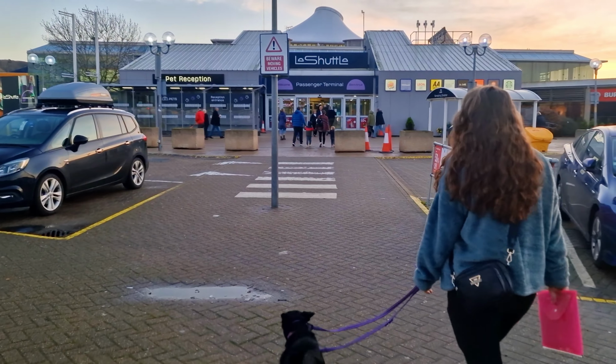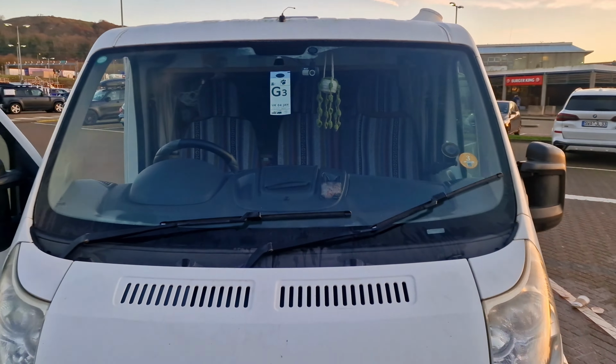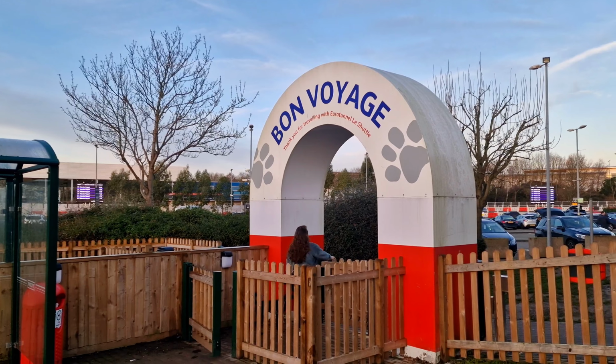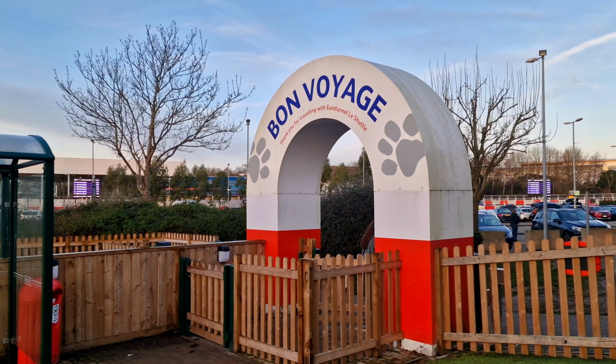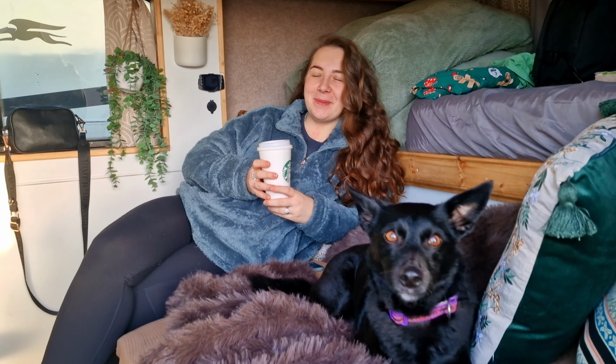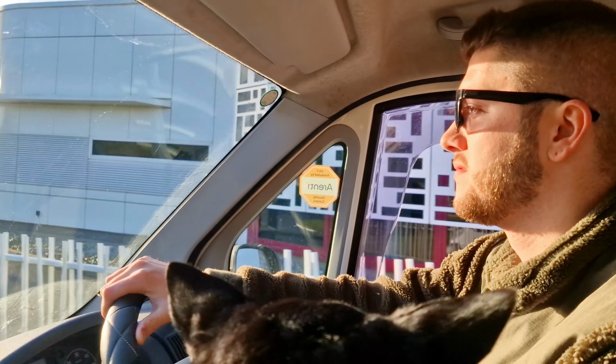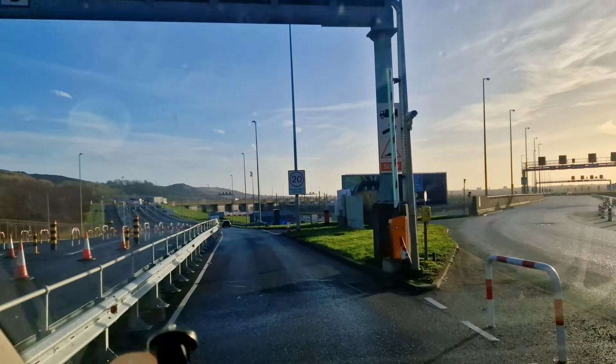Before we can start our European adventures, it's time to get Lola checked in at the pet reception. Taking the Eurotunnel is a really stress-free way to take your pet abroad. It was a super easy process and we were sat with a Starbucks waiting for our boarding time within about 10 minutes. Before we knew it, we were heading towards the English and French border control.